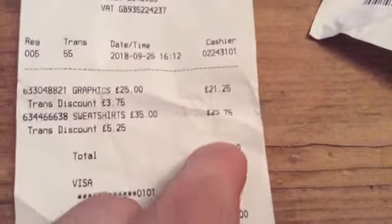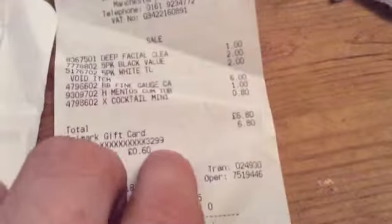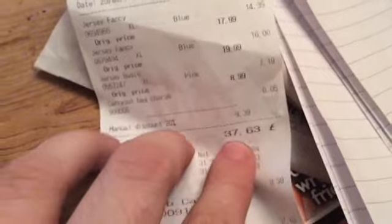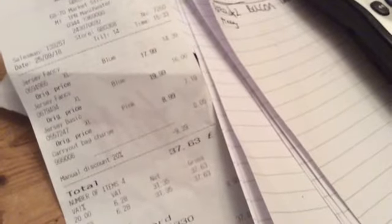Total in Hollister came to £51. In Primark it came to £6.80, but actually I did some more over Christmas, £7.40 actually. In River Island I paid £25.60 and in H&M I paid £7.63. So 140.